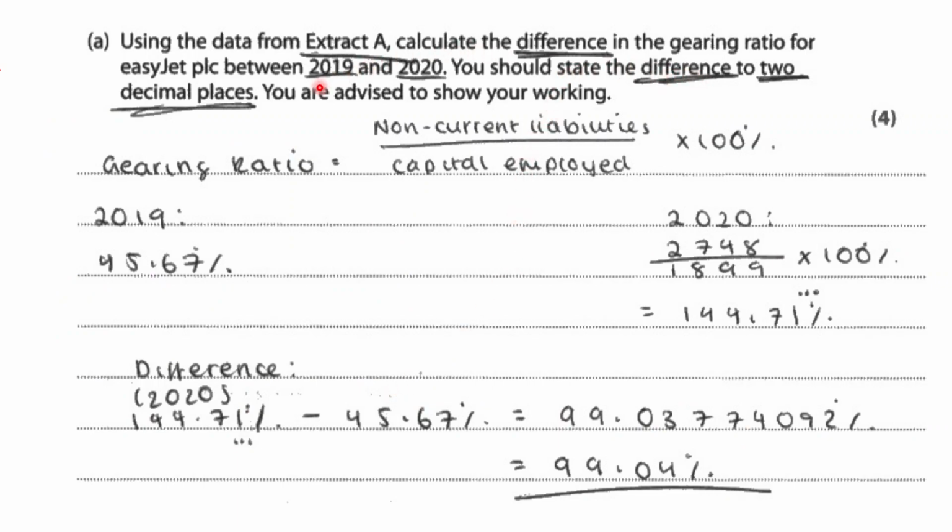This candidate has done well in that they have underlined the question, stating the difference to 2 decimal places. So they're telling you how many decimal places to answer to. It's important to follow those instructions, and you're advised to show your workings. This candidate has, in fact, got the wrong answer. You can't have a gearing ratio of 144%. So hopefully you have done better.